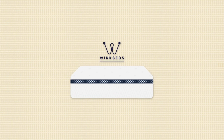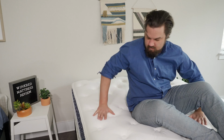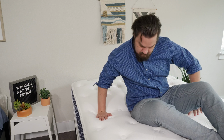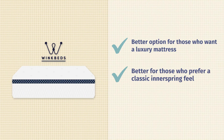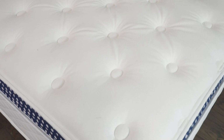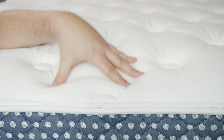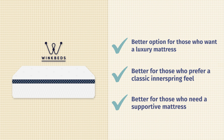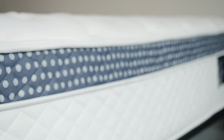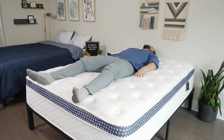In terms of who should get the WinkBed mattress, I think a better option for those who want something a bit more luxurious. Kind of has that classic hotel mattress experience, so if you like that, take a look at the WinkBed. Off of that, if you're a fan of that more traditional innerspring mattress feel, you definitely get that with the WinkBed mattress. You have supportive coils with some good bounce and a plush pillow top right on top of the mattress. And last but not least, I think if you want more of a supportive mattress overall, take a look at the WinkBed mattress. Taller coils, more supportive coils, also some zoning for extra lumbar support. If you need even more support, take a look at the Firm or the Plus model.